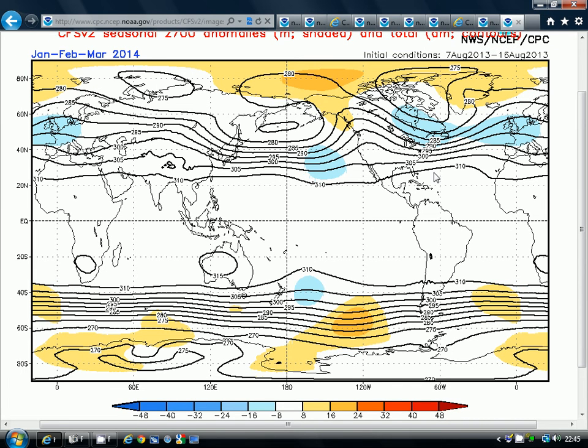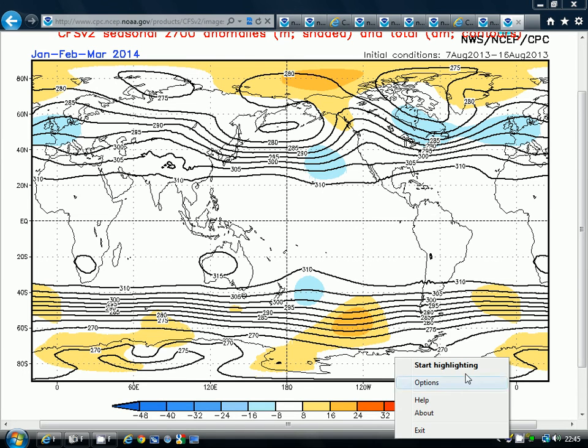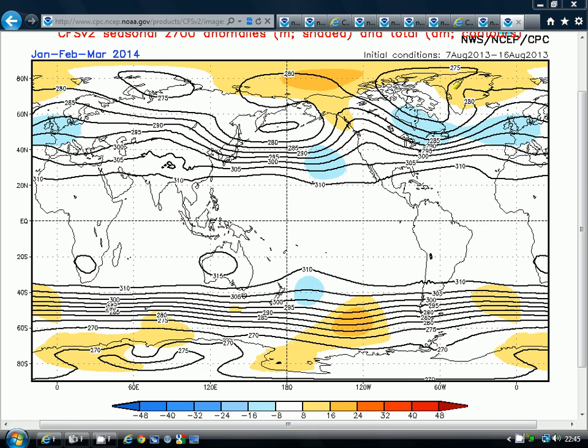This is the 700 millibar height anomaly prediction for January, February, March, and again we've got the blocking there. The blocking is being predicted this August for the coming winter. A lot of blocking around Greenland and going out to the north of Scandinavia as well. That's all blocking high pressure. Again, we see the trough over the east of the states. I think the east of the states really could be in the firing line this winter. Much, much more so than last winter. Much colder winter for the east of the states.